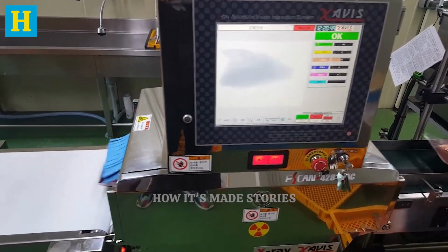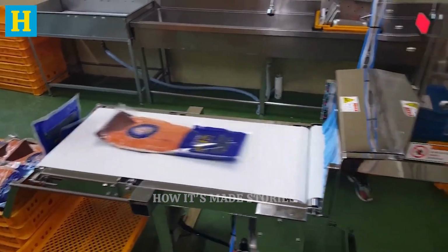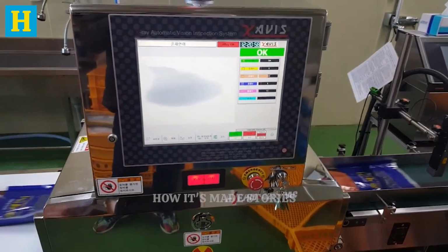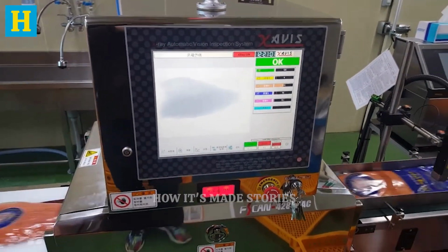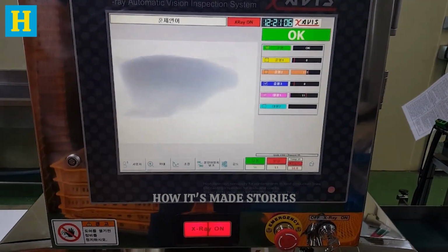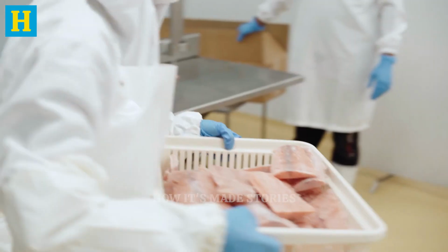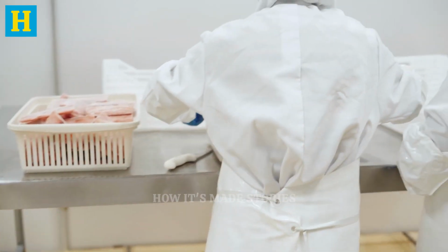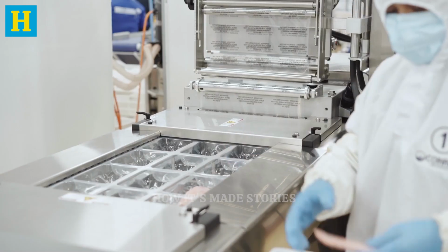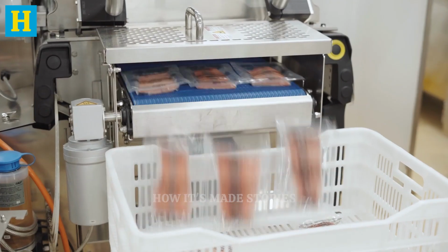Every detail, from the initial selection of the salmon to the final packaging, is scrutinized to ensure that the product delivered to consumers is of the highest quality. This ongoing commitment to quality control guarantees that each piece of salmon is safe to eat and meets the high standards expected by consumers. By focusing on quality control throughout the production process, producers ensure that their salmon products are consistently excellent. This dedication not only protects consumer trust, but also enhances the brand's reputation for delivering top-quality salmon.